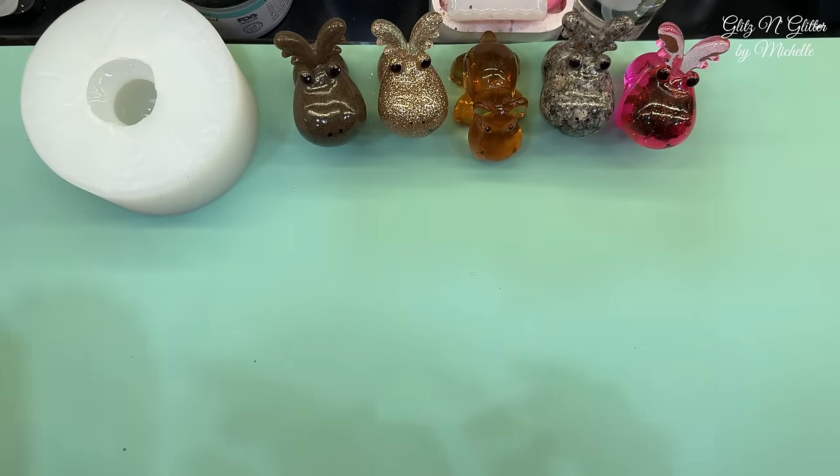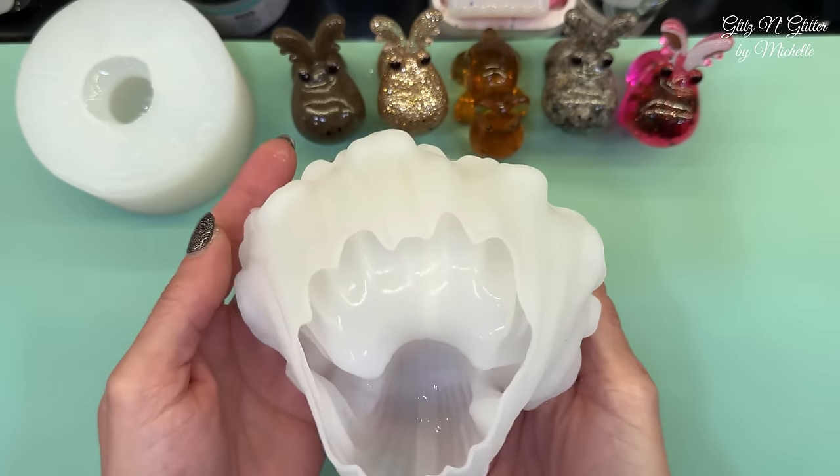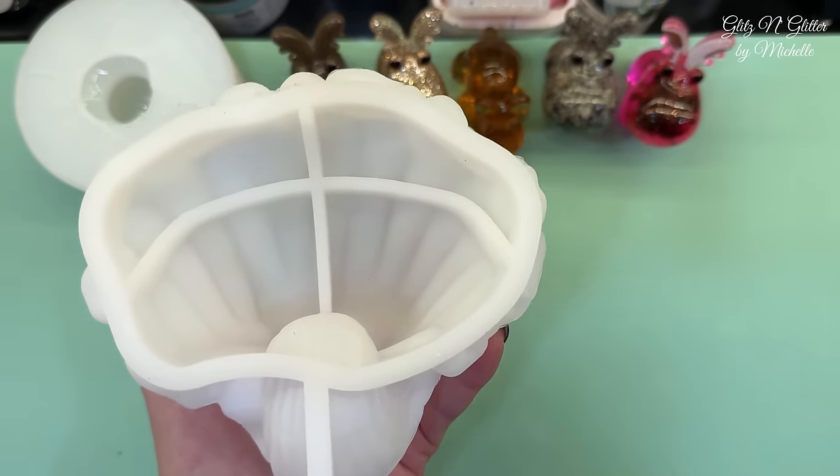And I got one more seashell. That's this one. Super cool. It's like fluted on the back. So I was excited to do this one. So that was the last seashell that I got.